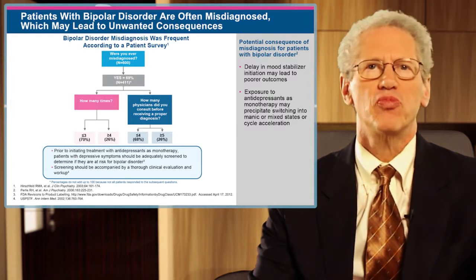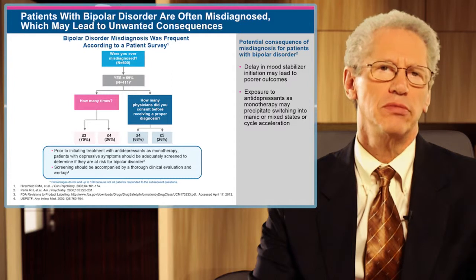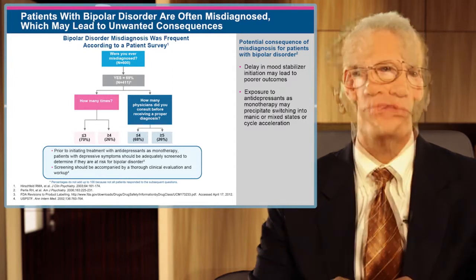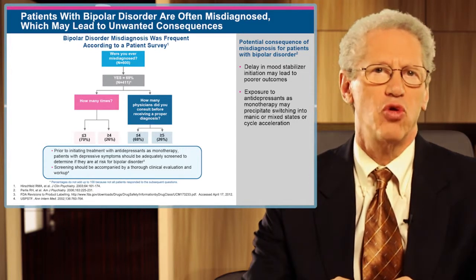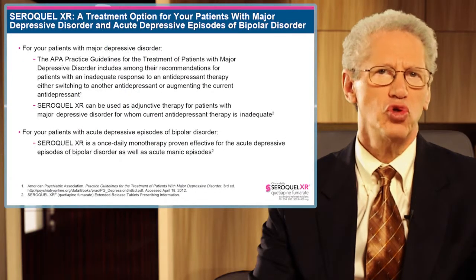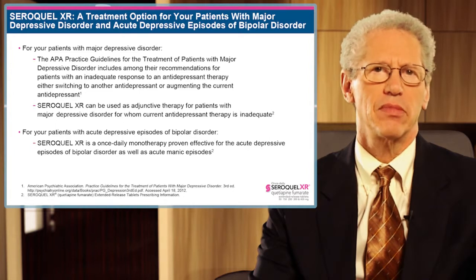To help establish a proper diagnosis, many screening tools are available, such as the PHQ-9 questionnaire for depression or the MDQ questionnaire for mania and hypomania. Remember that screening should be accompanied by a thorough clinical evaluation. We've just seen that proper diagnosis is crucial for your patients and for prescribing appropriate treatment.